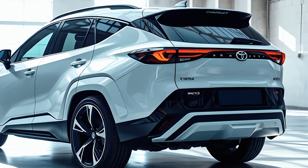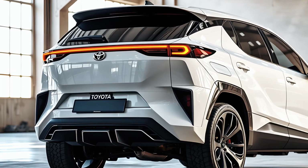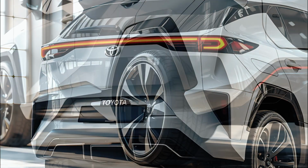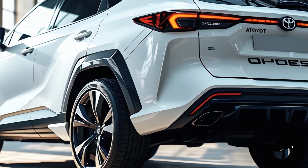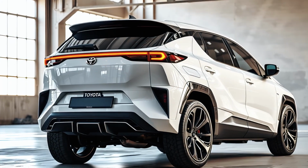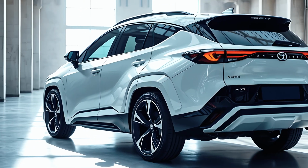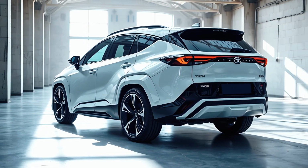Now, let's talk about that bold rear end. A wide LED light bar dominates the tailgate, seamlessly integrating the taillights into a futuristic spotlight. The bumper is very stylish with a large faux diffuser and dual exhaust outlets, hinting at the powerful ICE or hybrid powertrain beneath. The spoiler is large and angular, sitting like a crown atop the aggressive tailgate.